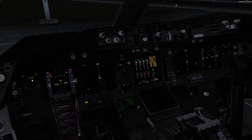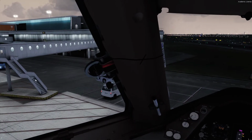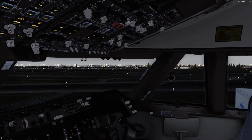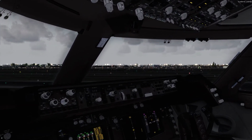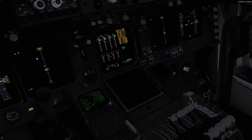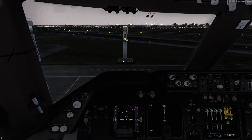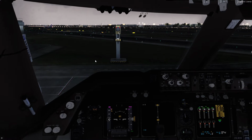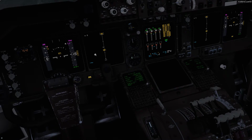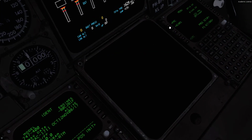It's currently 3:42 Zulu time, which means 20 to 5 currently here at Amsterdam, and we've got a bit of a sunset going on. We are quite high in the northern hemisphere, so it's quite early sunset today. We will be coming into Shanghai about 2 PM, I would say, something like that. So let's go to the FMC on both of these FMCs.